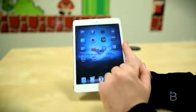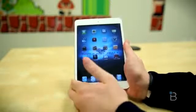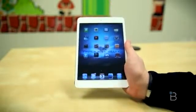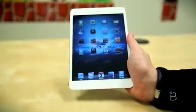So try it in the store. Go ahead and put your hands on it, see if you like it. Don't judge it just based on the spec. It's sort of a very weird tablet. And listen, I admit, I know that it's irrational. I know that I shouldn't love this tablet, but I really just do, and I'm being honest with you.